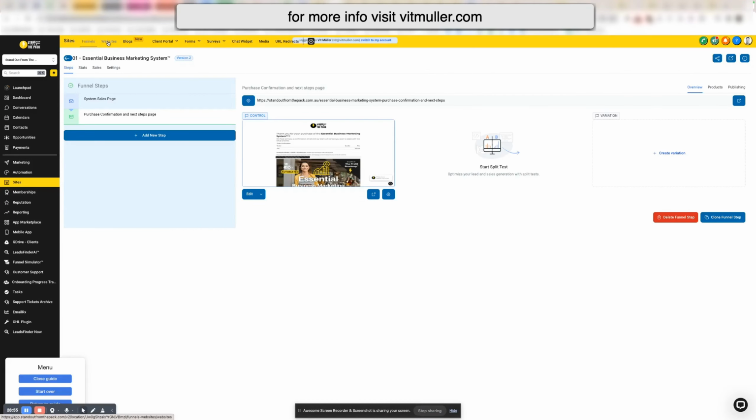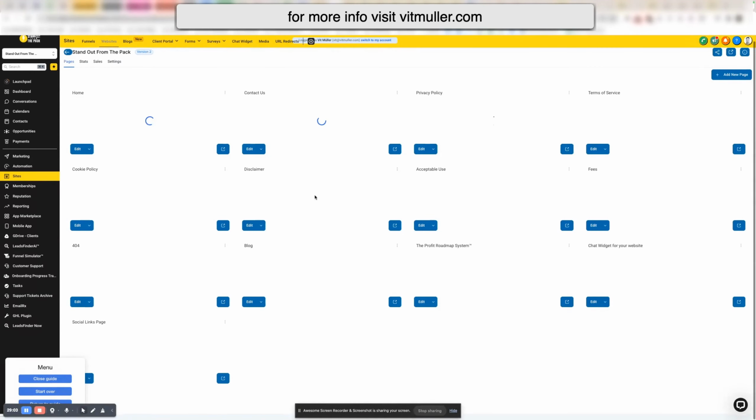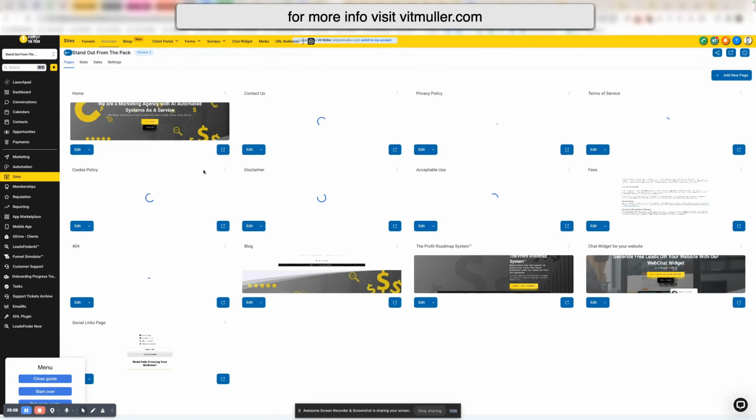And one more thing that's part of the SaaS agency system is a fully developed website. There are a lot of pages here covering legal assets as well: privacy policy, terms of service, disclaimer, cookie policy. Now, these pages don't include the actual legal text. They're placeholder pages, but I do have a provider that I work with, and I can advise you on how you can generate your legal terms really easily.